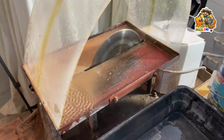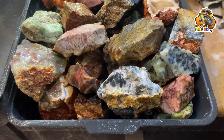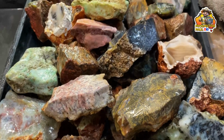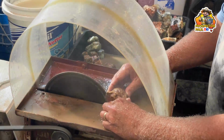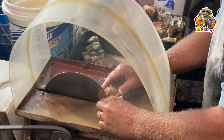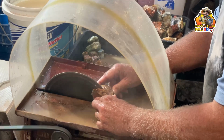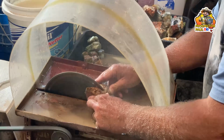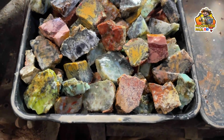All right, time to fire up the saw. These are the pieces I picked out. Most of them are not huge, but they're largish. So each rock will produce maybe 2 or 3, maybe 4 tumbled stones. Now cutting opalite is really easy. It cuts so well. I'd normally speed this up, but I don't really need to cutting opalite. Maybe 20 seconds all up and I've cut through that rock. Beautiful rock to work. This is them all cut.